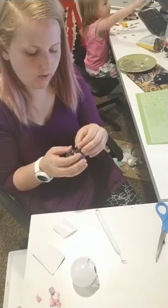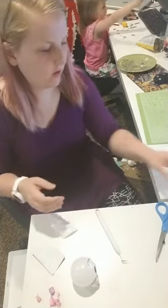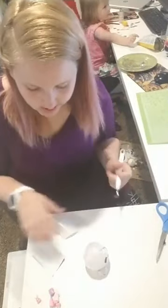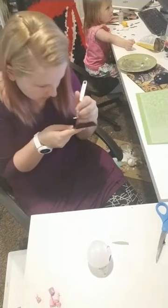So just kind of pull and tug. Okay. I should finish this one. Stop getting distracted by that one. Let's find that little nostril.